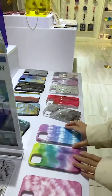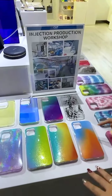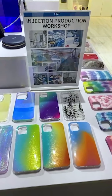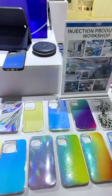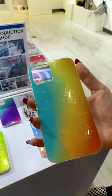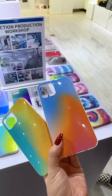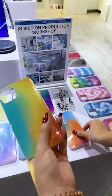I have noticed this. Wow, it's also a colorful design. We use the gradient color. This is also the IMD, the in-mold decoration. Compared to other ones, this one is a gradient design. Can I mix any color I like? You can choose whatever color, it can be customized. You can just tell us, we can make it for you.